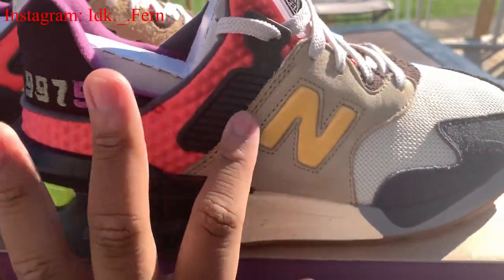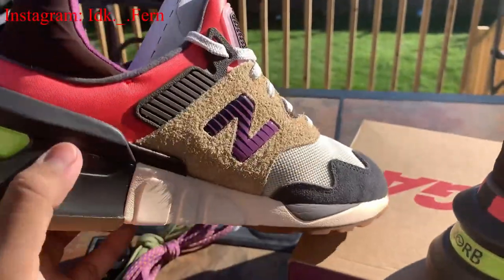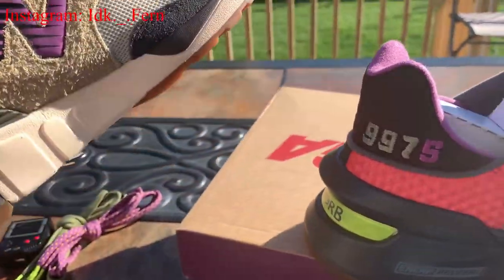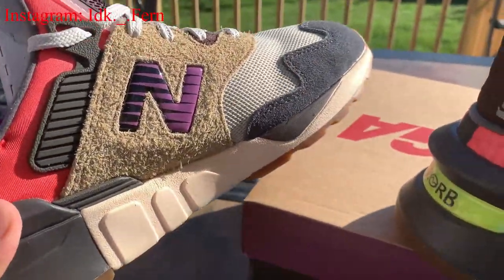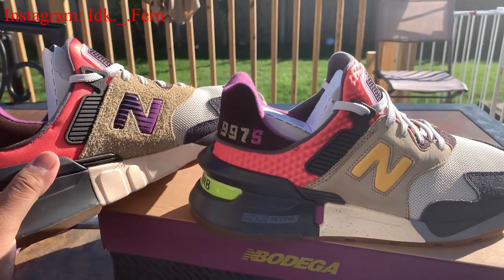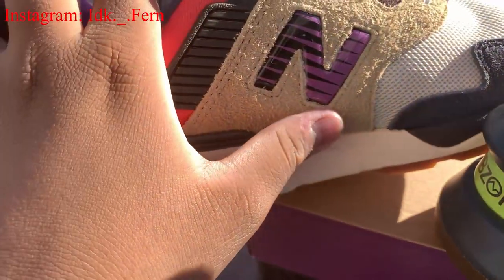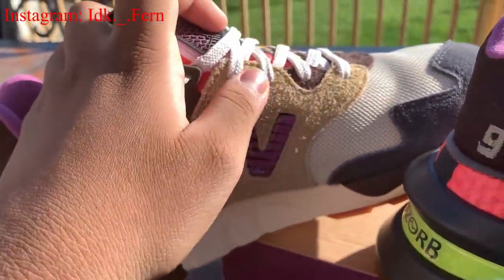And as you can see on the outside, it's a yellow N for New Balance. And on the inside, it's a nice purple. And I don't know. I feel like if this would have been yellow, I would have liked it a little bit more. But I don't know. Which one do you guys like more? I personally like yellow just a little bit more. Obviously, this suede is nice and soft.